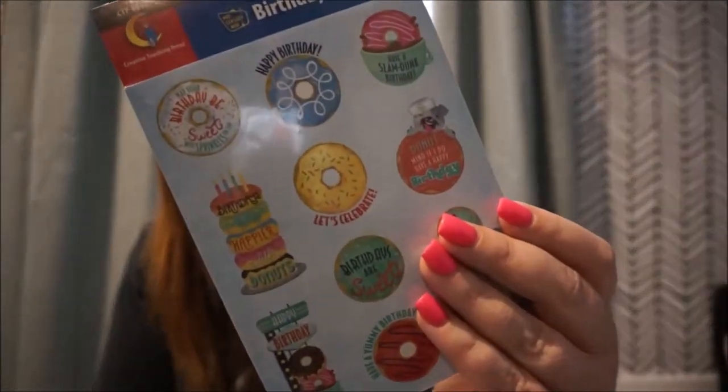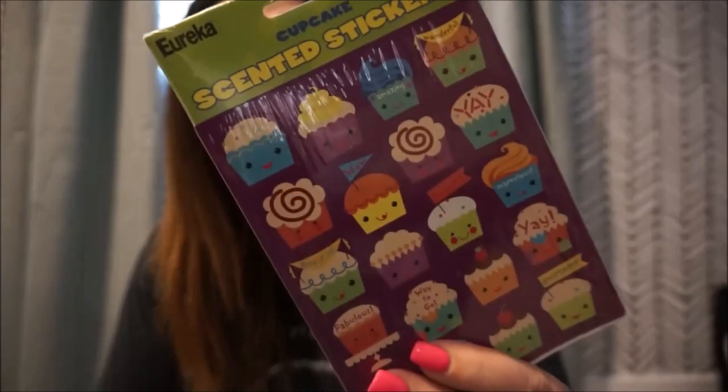And then I also got, you know, when you spend a certain amount, they give you some funds to spend. So I think that's how I got the Pete the Cat books. And then I also just got some happy birthday stickers. And then scented. My classes always love these scented cupcake stickers. So I got some of those. So really neat. I love Scholastic. That was my Scholastic books order.